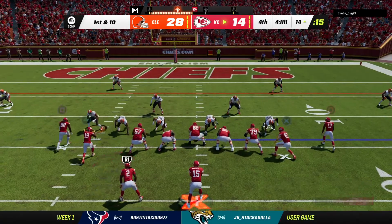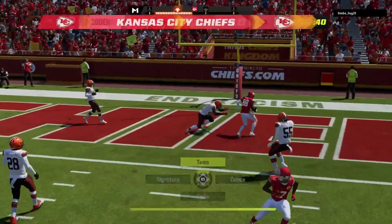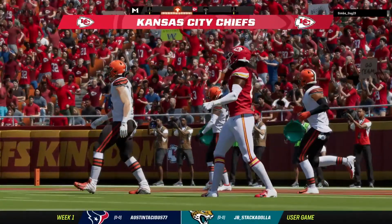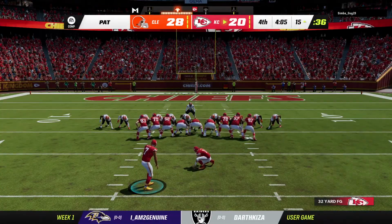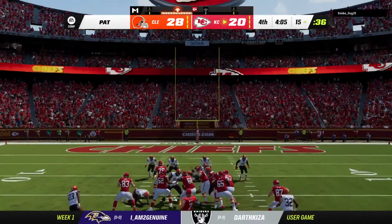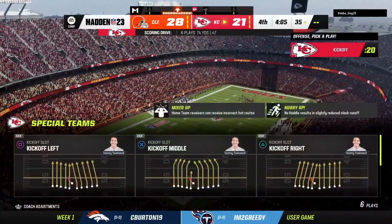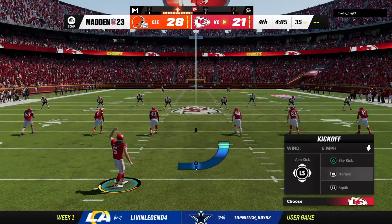Here's 1st and 10. Operating from the red zone now, Mahomes. And in for the Chiefs touchdown. CeeDee Lamb, a 14-yard touchdown. And the Chiefs have made it a one-score game again here in the fourth. Extra point by Butker is on target. And now things get a bit more interesting here in this fourth quarter.